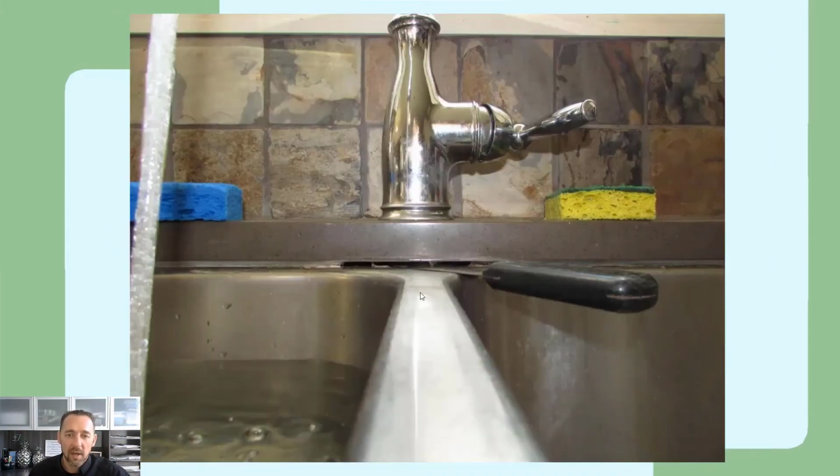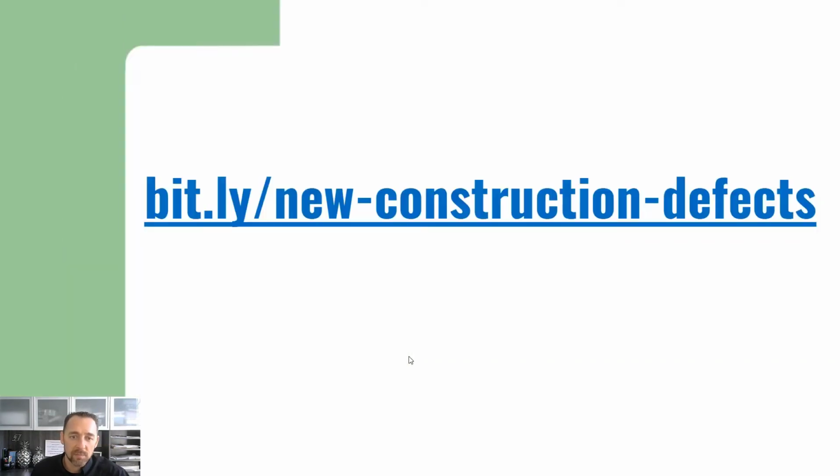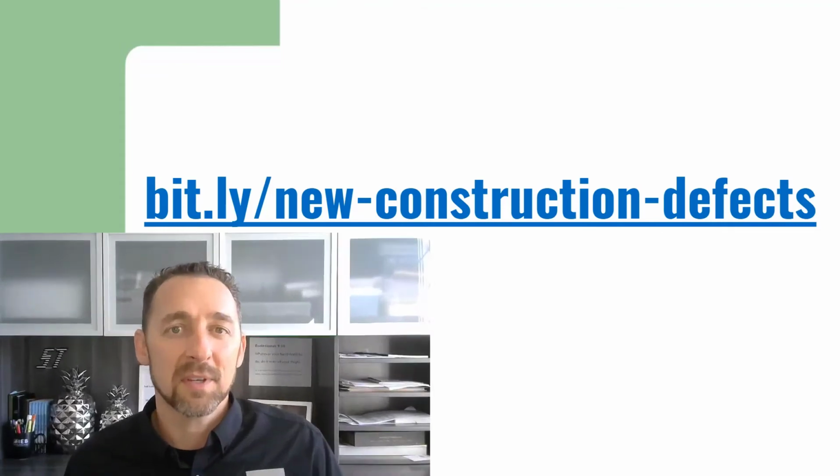Here's missing caulk at the sink countertop intersection. And the problem is that any water that hits that top divider between the two sink sides will leak right back underneath the sink. All right, that wraps up this class.